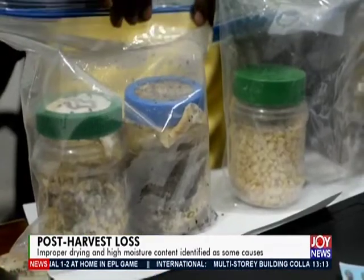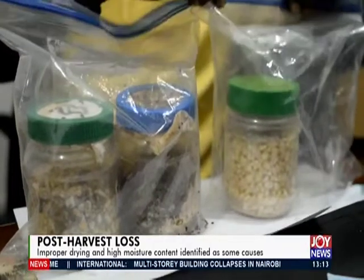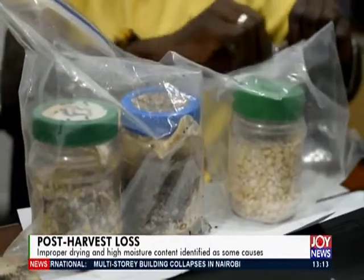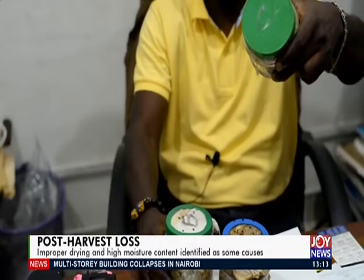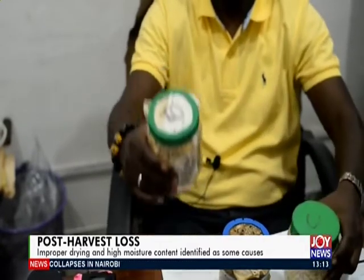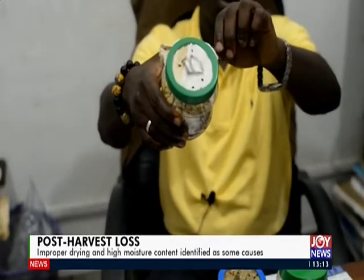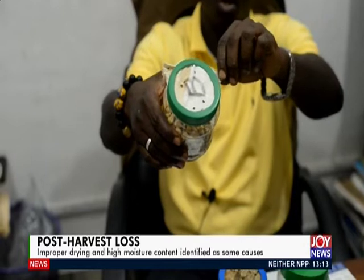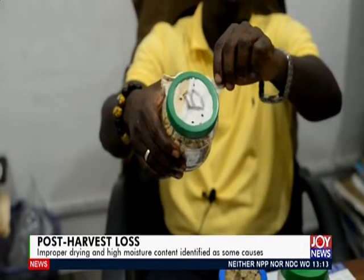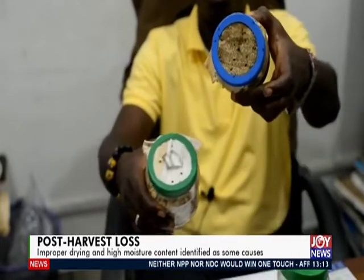When you look at these 3 containers that we have on my table, this one has a cap which is totally closed, so you can't see any hole through it. This also has a cap, but we've cut through the cap and then we've put a cloth. So it means that though it's covered, the cloth is permeable to allow oxygen to penetrate through it. And this one obviously also is the same.